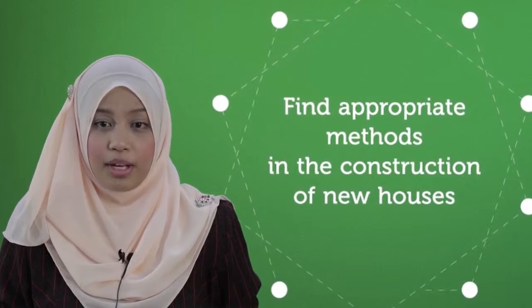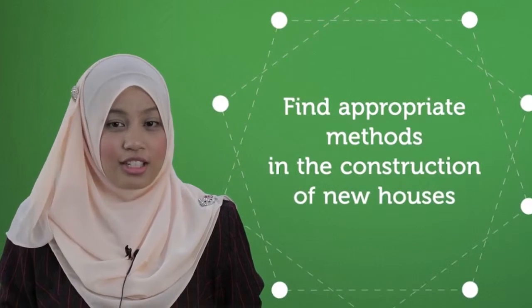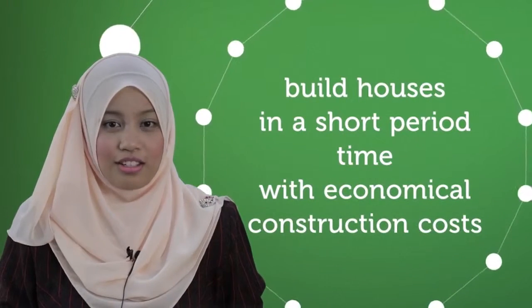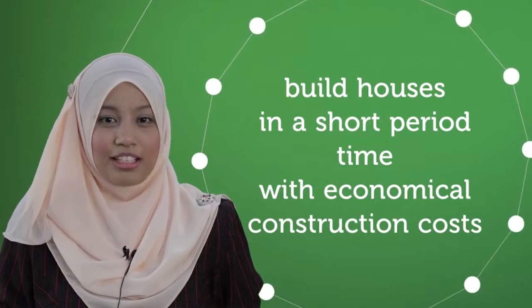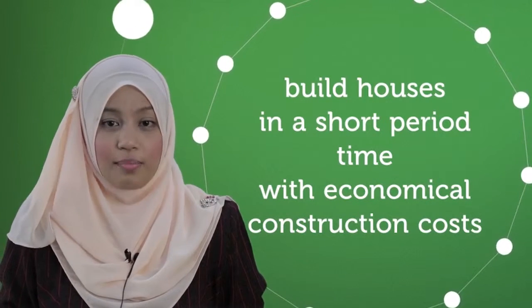Due to this catastrophe, the government has to find appropriate methods in the construction of new houses to accelerate the resettlement of the victims. The question now is, what is the best method to be used to build houses in a short period time with economical construction costs? Well, the answer to this problem is by using the Industrialized Building System or IBS.